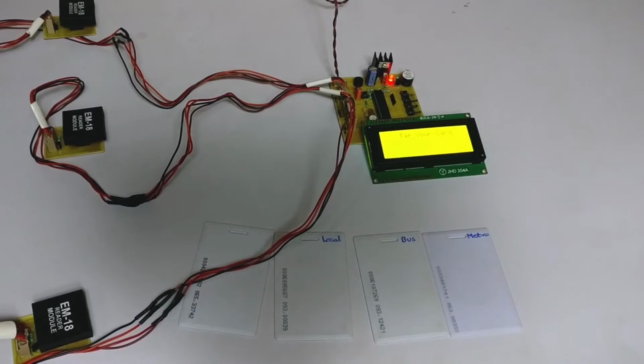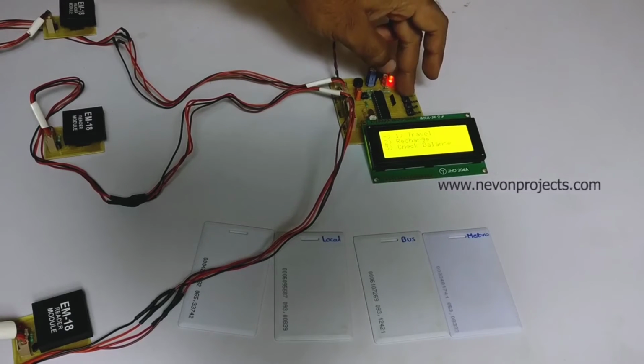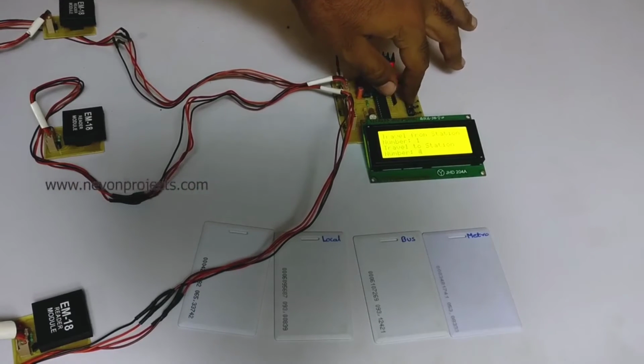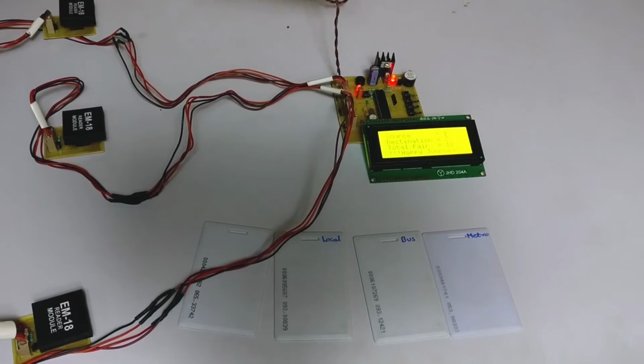So this is the bus, this is the local. Suppose with a universal card I am traveling through the bus. So we are in the bus and we want to travel from station number 1 to station number 7. So 80 rupees was the fare and the screen will return to the home screen again.